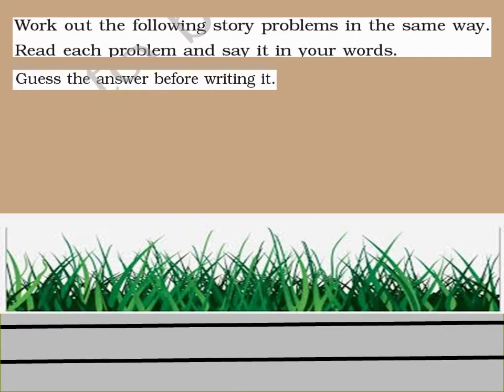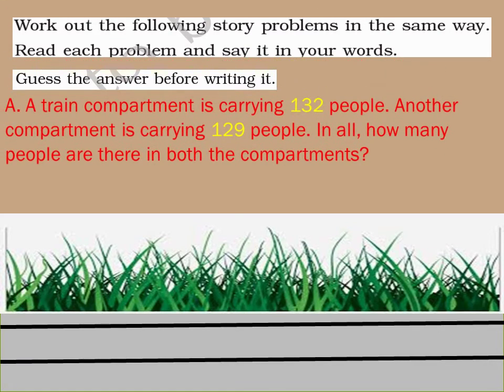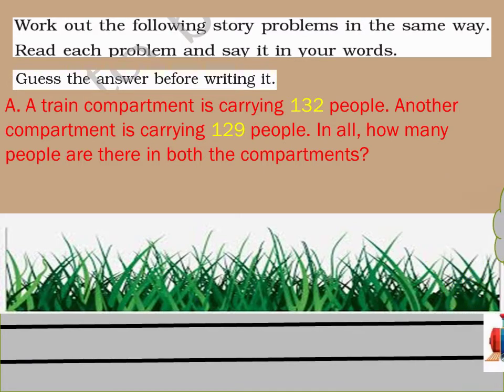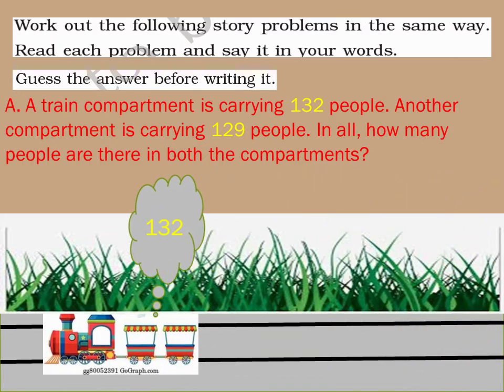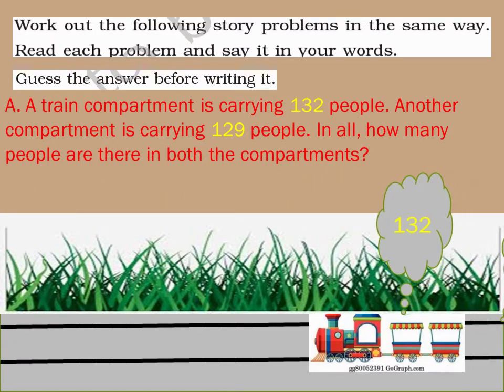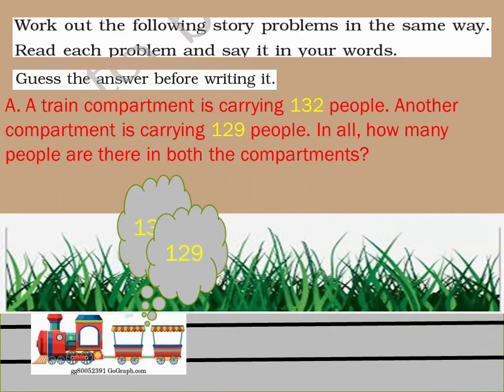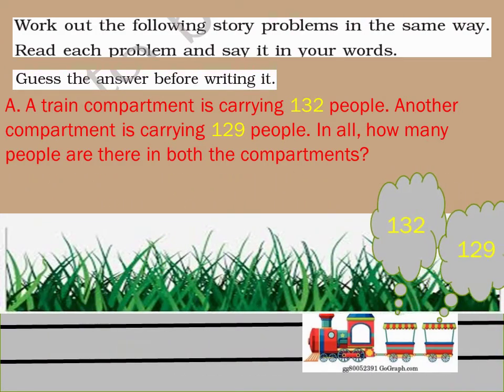Work out the following story problems in the same way. Read each problem and say it in your words. Guess the answer before writing it. A train compartment is carrying 132 people. Another compartment is carrying 129 people. In all, how many people are there in both the compartments?